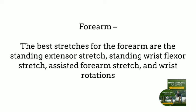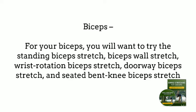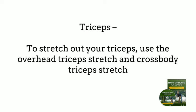Forearm. The best stretches for the forearm are the standing extensor stretch, standing wrist flexor stretch, assisted forearm stretch, and wrist rotations. Biceps. For your biceps, you will want to try the standing bicep stretch, biceps wall stretch, wrist rotation bicep stretch, doorway bicep stretch, and seated bend knee bicep stretch. Triceps. To stretch out your triceps, use the overhead tricep stretch and crossbody tricep stretch.